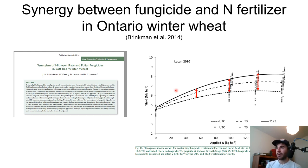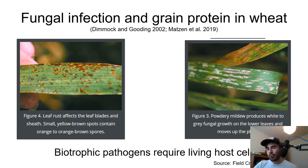Now let's explore a little bit about what's going on here. A proven way to increase wheat yield without reducing grain protein is the use of fungicides in combination with high nitrogen fertilizer rates. There's a synergy that exists and has been demonstrated in Ontario and elsewhere between these two crop inputs. So mechanistically, what is behind this synergy, this positive effect between using nitrogen fertilizer in combination with foliarly applied fungicides, typically applied at the T3 timing, where you're trying to target the head of the wheat plant as well as the flag leaf, the leaves in the upper canopy.